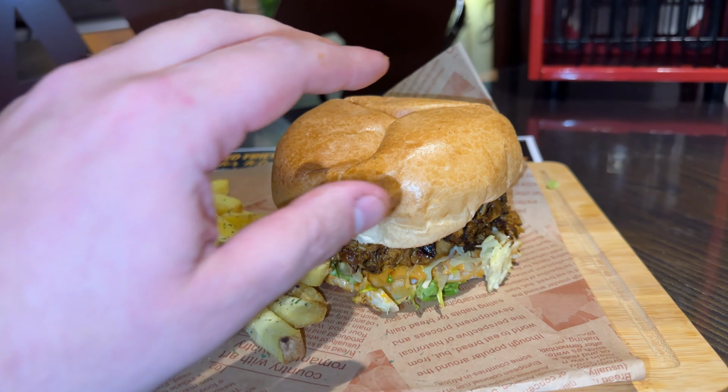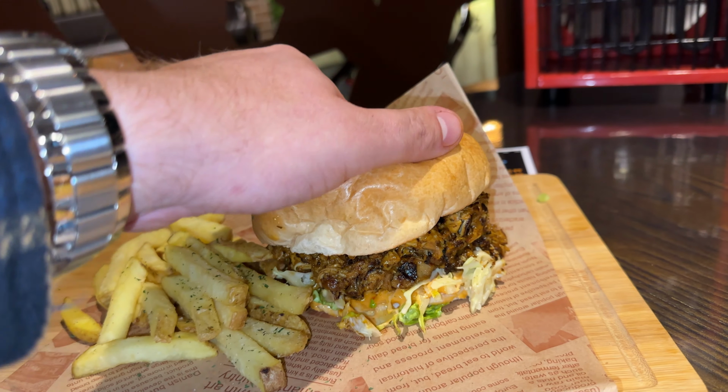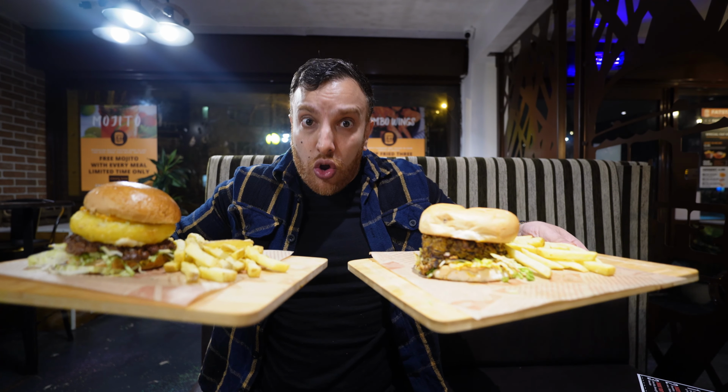And then this burger, you can kind of construct yourself. This is a pulled chicken burger. Like big portions, right? And lots going on as well. So I don't really know what to go for first. There's so much to try.